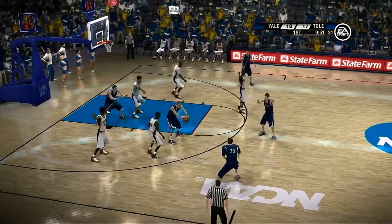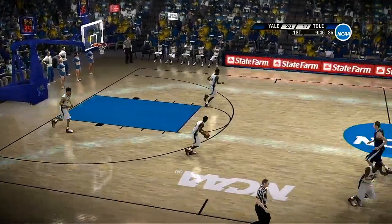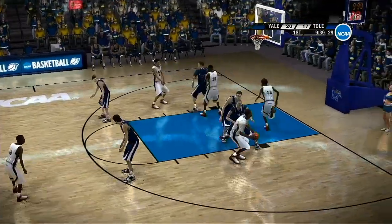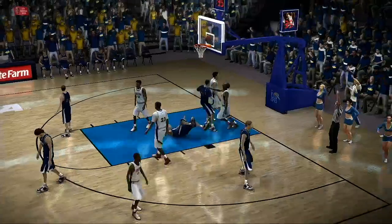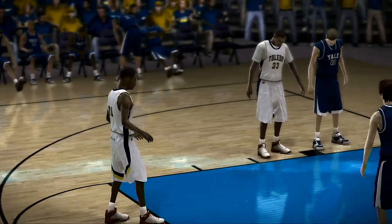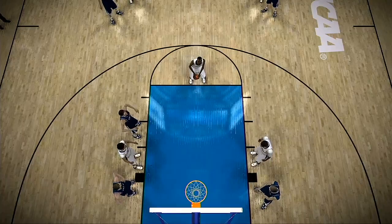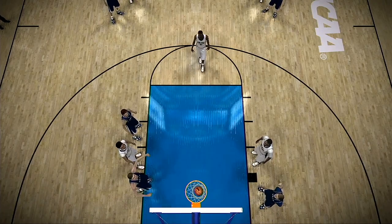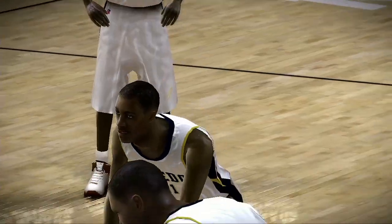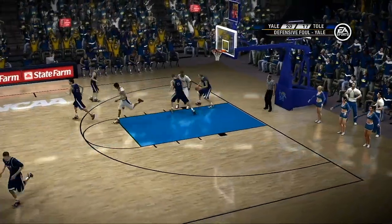Working it around the perimeter. They come with a double team to stop it. Gave it up for the bucket and off the mark. Oh, and you can tell by the look on his face, he wasn't expecting the whistle on him. Wow, look at the facial expression. He says, me? He steps up to the line. First one is good. Rims off. He takes the rebound.